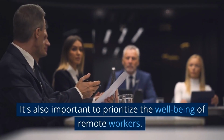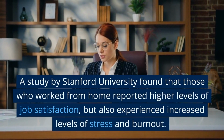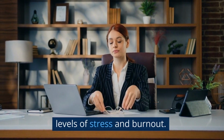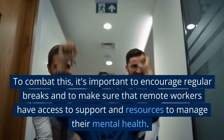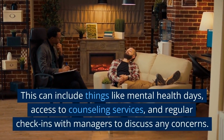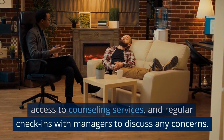It's also important to prioritize the well-being of remote workers. A study by Stanford University found that those who worked from home reported higher levels of job satisfaction, but also experienced increased levels of stress and burnout. To combat this, it's important to encourage regular breaks and to make sure that remote workers have access to support and resources to manage their mental health. This can include things like mental health days, access to counseling services, and regular check-ins with managers to discuss any concerns.